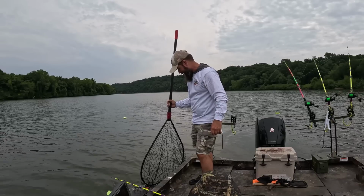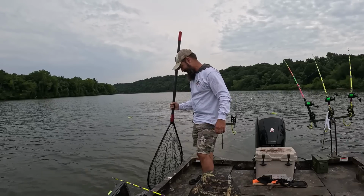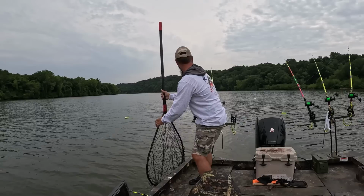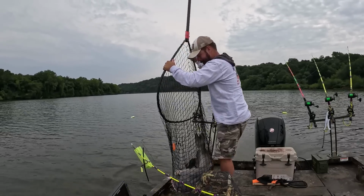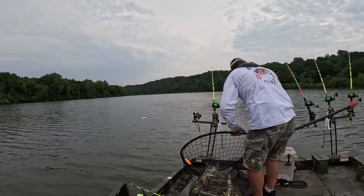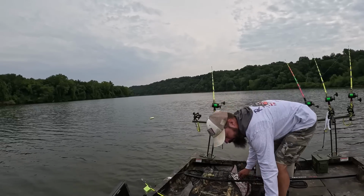Let him relax a minute. He didn't do a lot of swimming. It's a good fish. Oh my God. All right. Oh yeah. Oh yeah, look at that dude. I mean, a big old headed thing. Holy cow, that's a good one there. Yeah, that's a good one. The way he was swimming upriver with everything.